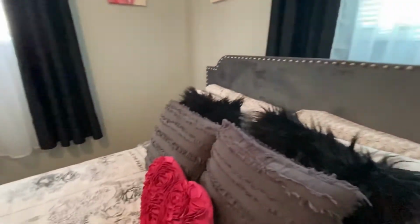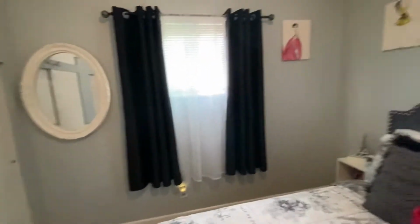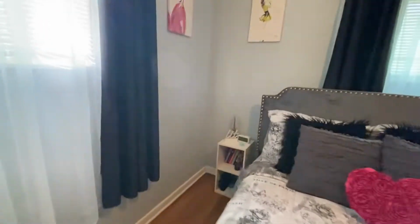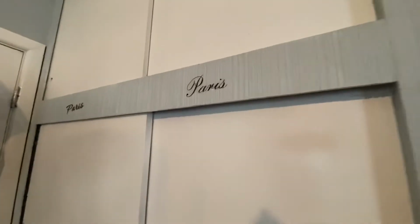Today I'm going to be taking you guys along on a room tour in my oldest daughter's room. I'm just going to show you guys how we did the Paris theme in her room. She's a preteen, so I wanted to give it something a little bit more big girl look, you know what I'm saying? Nothing too kiddish and nothing too much for her age.